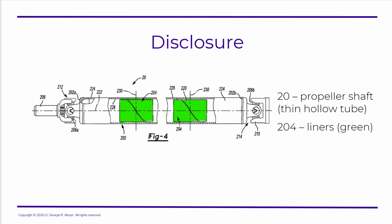So in the disclosure, this is what the propeller shaft looked like. And notice it is between the universal joints, which I think are items 212 near the left-hand side and 214 near the right-hand side. So as you can see, the propeller shaft is a thin hollow tube. It's usually made of steel or an aluminum alloy. But it can bend and flex and do some types of motion. So in order to reduce the vibrations, the inventors are talking about inserting one or more liners, which I have colored in green, within this propeller shaft to reduce vibrations.